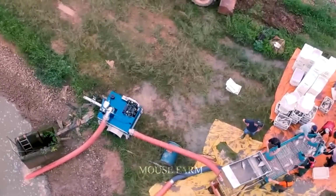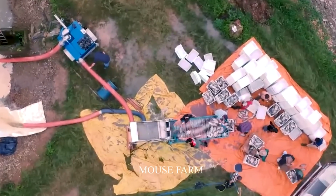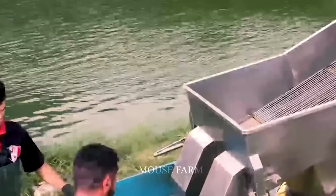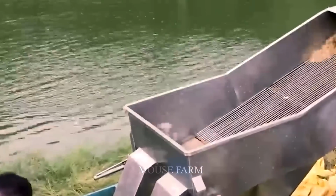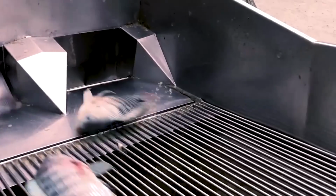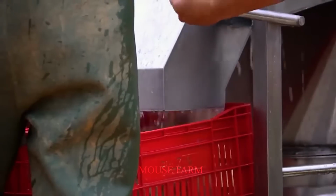Harvesting tilapia requires the support of advanced technology and modern equipment, such as the harvester. This machine is capable of harvesting up to 12,000 kilos of fish per hour, and pumping 520,000 liters of water per hour. This helps improve harvest efficiency and save time and money on fish pond management. A harvester is also used without causing damage to fish during harvesting.